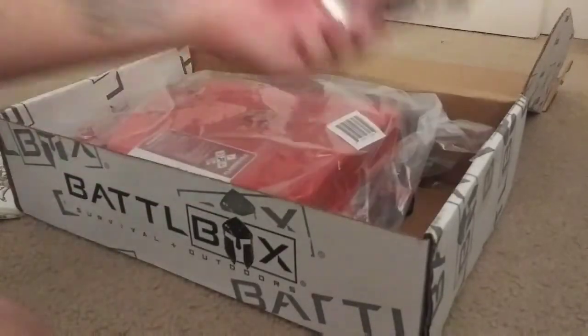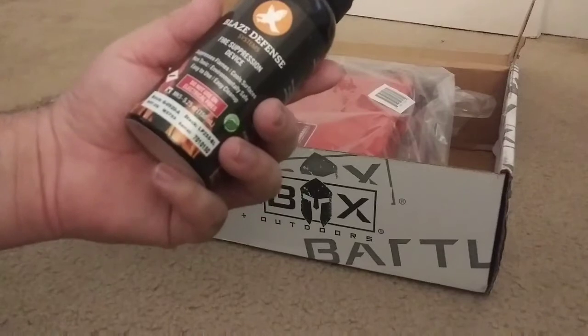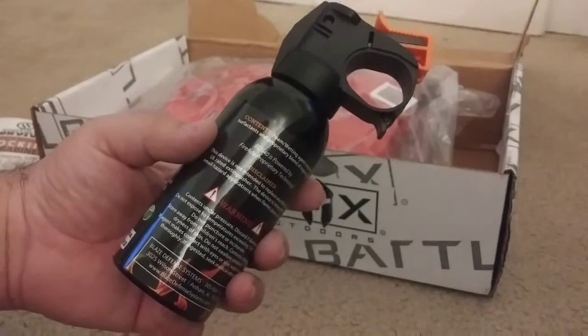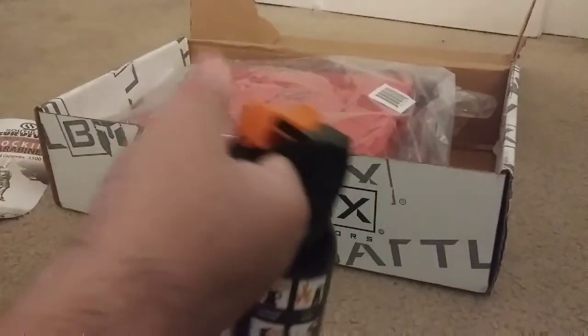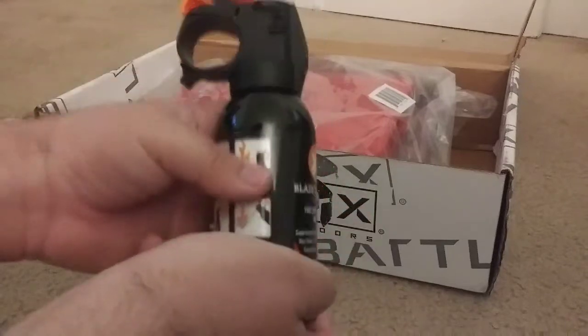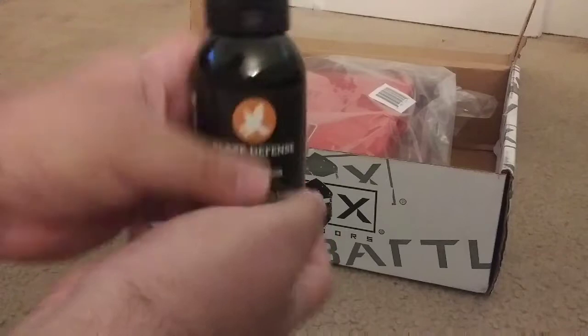Next we have this, a fire suppression device, a fire extinguisher, and it has a little clip. That's pretty cool to keep in your car and whatnot if you have a little fire going. It's a little tiny liquid fire extinguisher.